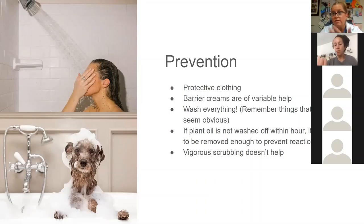To prevent inoculating yourself from your gardening tools or your garden gloves, wash everything down. Again, remember to wash things that might not seem obvious, like your pet. Definitely sheets and towels. Try to take a shower before you go to sleep, of course, but if you don't, you have to wash those sheets the next day, or your sheets will be a source of exposure for you in the future. Like I said, towels, pets, gardening tools like rakes, hoses, the handles of those as well.